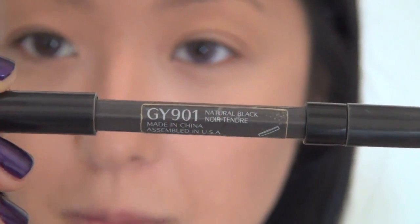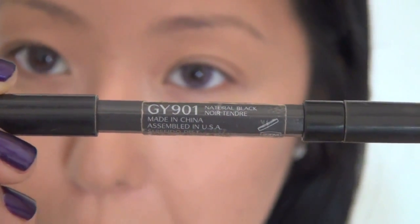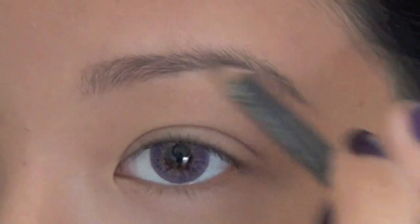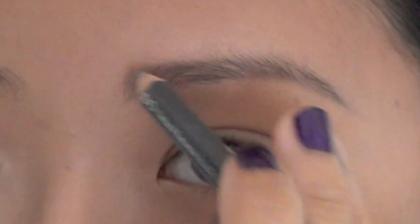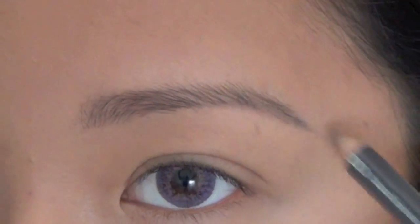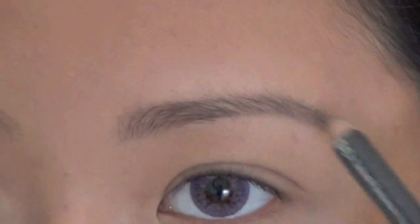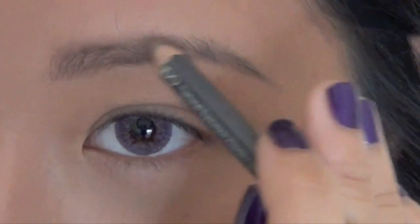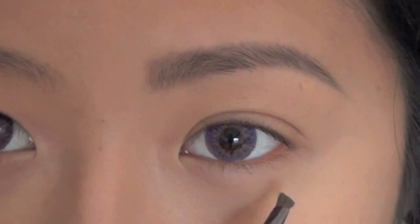Now we'll get started on the brows. As per usual, I'm going to use my Shiseido Natural Brow Pencil in Natural Black. The model in the ad has really thick, warm shaded brows, and I'm going to stick with my own natural tone of brows simply because against my dark hair, warm browns tend to look a little too unnatural. But I am going to thicken up my brows. Now I'm going to finish up the other brow and we'll get started on the eyes.